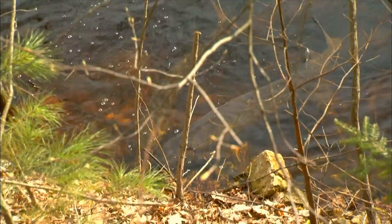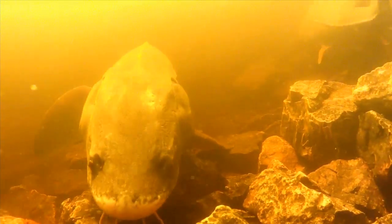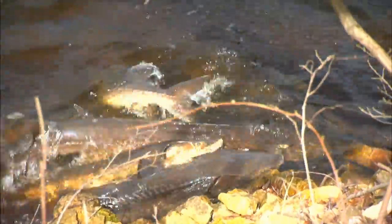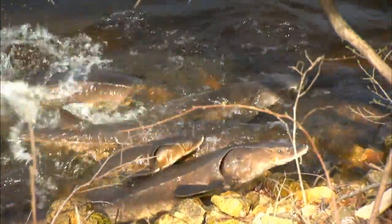In the spring, once the river water reaches about 50 degrees, sturgeon begin their journey upstream to spawn. The females lay their eggs in the river rapids, and the males fertilize them. Then the adult fish leave the eggs to incubate in the rock crevices for several days to a week or more, depending on the water temperature.